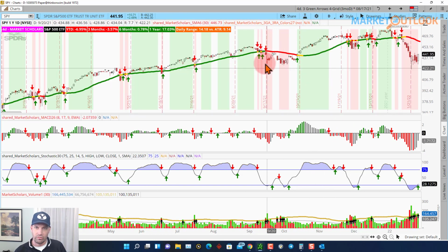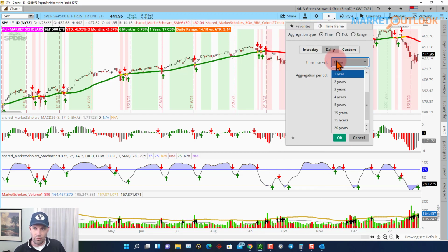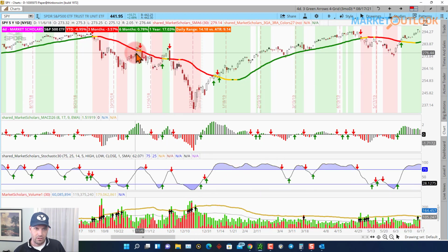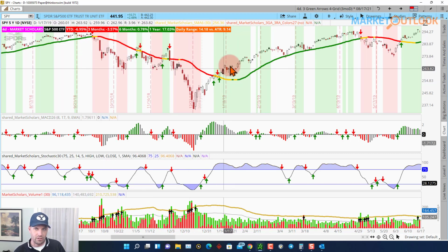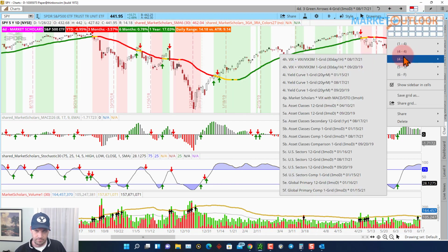3 green arrows. You can see you go from light pink to white to back to light pink pretty quickly for the most part. And again, if you were to go back to fourth quarter 2018, you had brief periods of green before we turned right back down with the red arrows, right? But you don't get the long periods of pink like you do when you're bullish, when you get these long periods of 3 green arrows there.